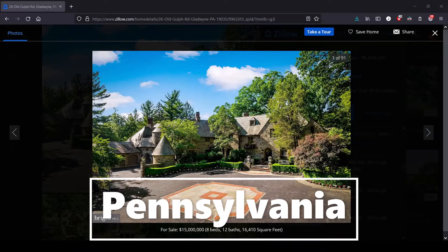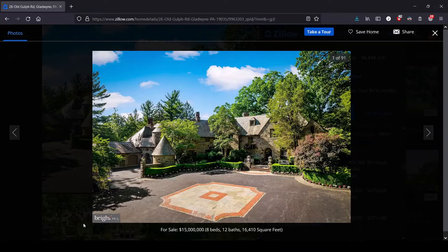Hey, this is Lula, and this is the series where we look at the most expensive house for sale in each state. We are in Pennsylvania, and if you're looking at the price tag here and thinking that doesn't look like an East Coast price, that's because Pennsylvania is not, in fact, on the coast. That's right, it is a Rust Belt state masquerading as an East Coast state for clout.